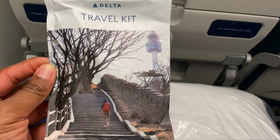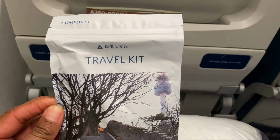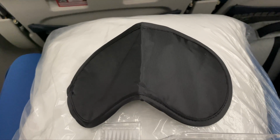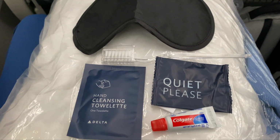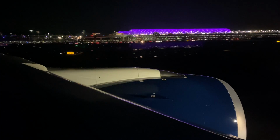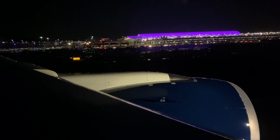They did give you a travel kit, which was nice. That was a little different. I guess you could call it an amenity kit of sorts. In it, you have an eye mask, as well as a cleansing towelette, toothpaste, a toothbrush and some earplugs. So not bad there. I'll leave you with the takeoff, and I'll be back to talk about more of the flight in a moment.